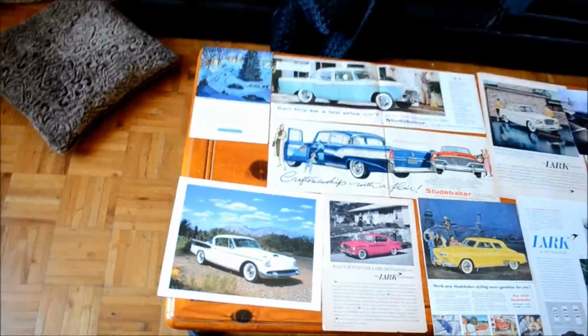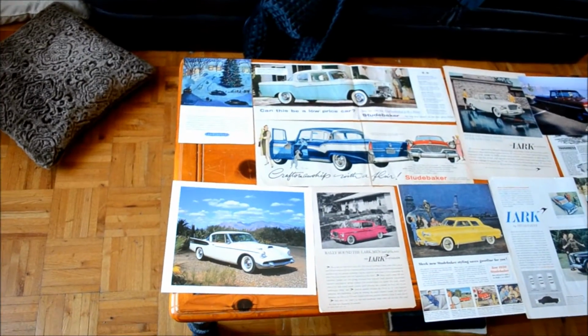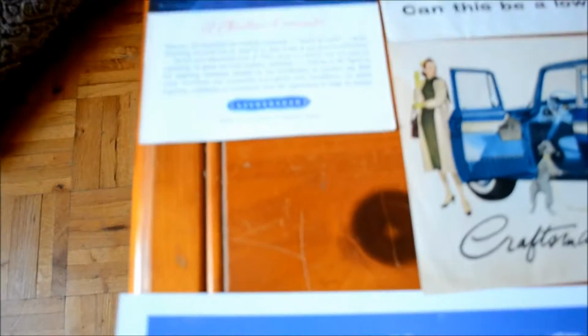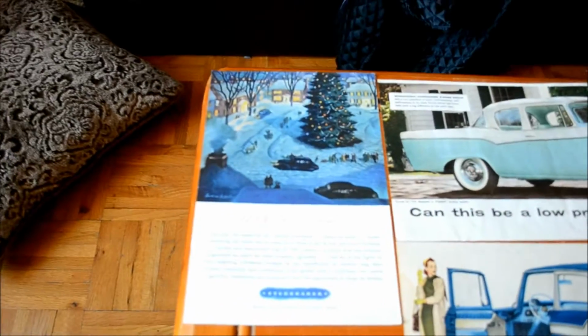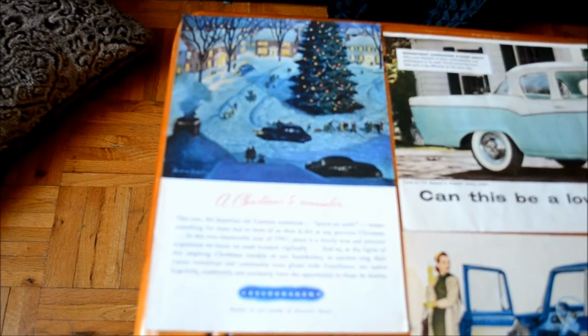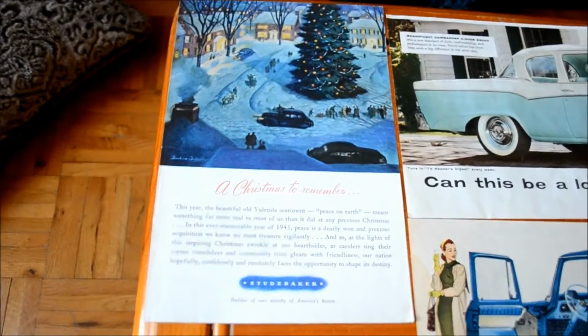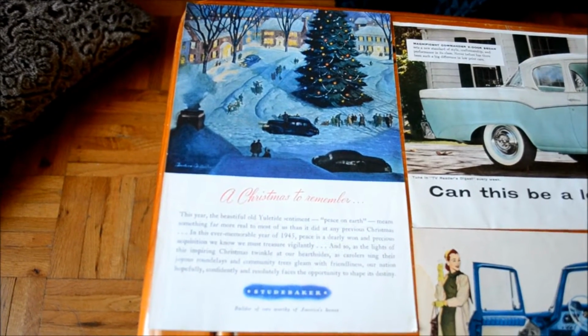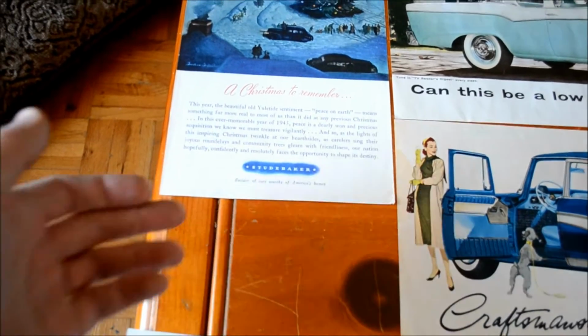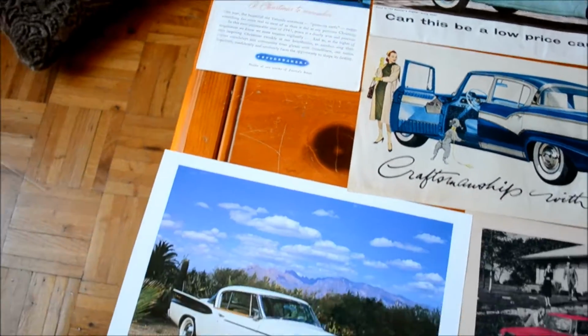Okay, so to conclude this offering of Studebaker paraphernalia. What's really cool here is a 1945 Studebaker Christmas ad. Very cool. Now, I did mention that if you buy a bunch of stuff, George, I'm going to give you a good deal. But mind you, some stuff I can't sell to you because I know it's very rare. Like this, for example, is really rare.